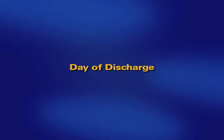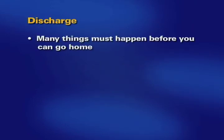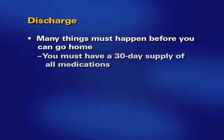On the day of discharge, you will be focused on, let's go home. While we do our best to help you accomplish your discharge efficiently, it is important for you to know that there are many processes that must be completed before you can go home. The staff must be sure you have a 30-day supply of medications before you are discharged.